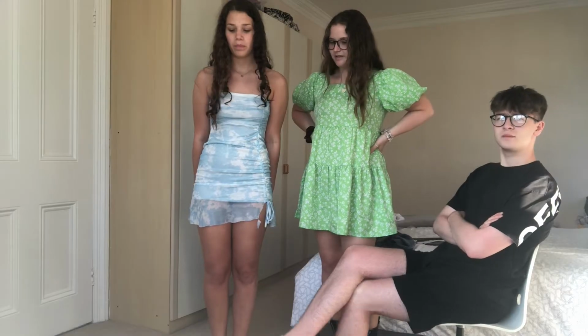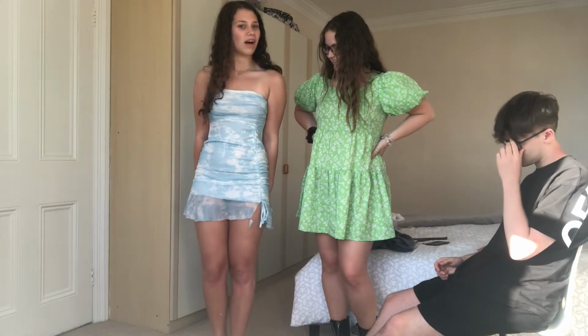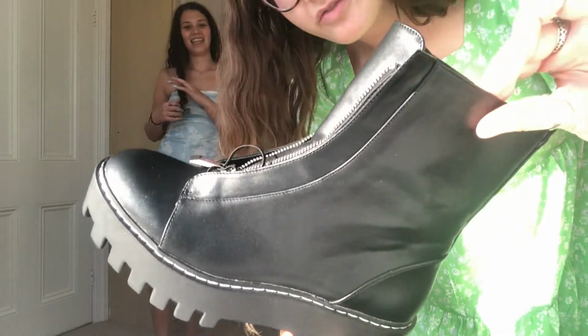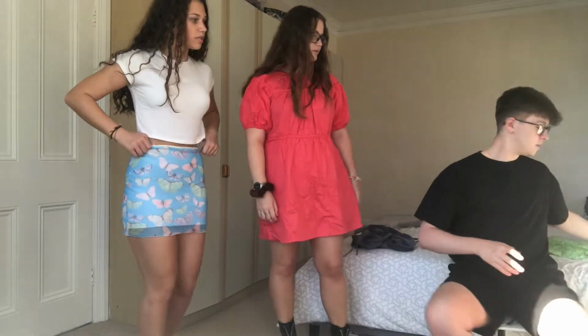Pretty thing. Yeah. I ordered a size 8 and it came as a size 6 and I'm kind of tall. I'm like 5'9", so she can't turn around because it's explicit content. I'm sending it back. These are the boots from Zara. Next outfit. Josh, spin around.